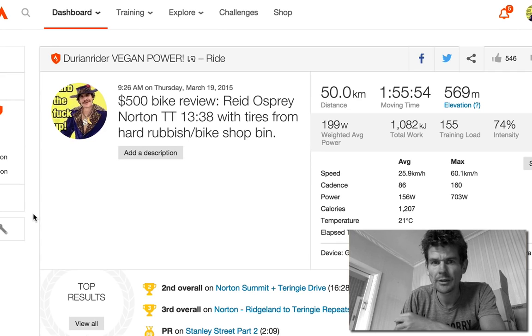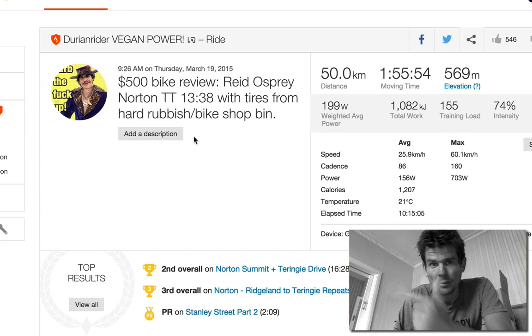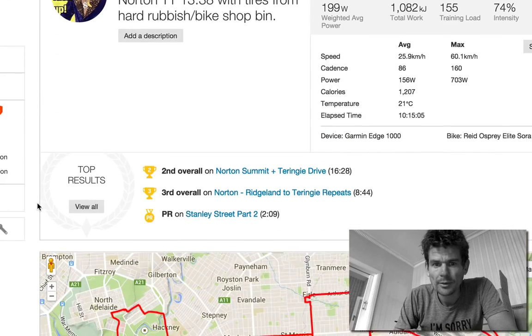Alright, so here we are now. I got some tyres from the bin. One I got from Hard Rubbish on the side of the road, and the other one I got from a bin, a Victoria and a Michelin. And I went up Norton Summit.